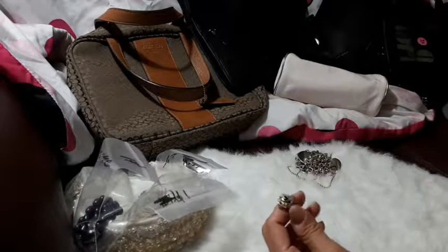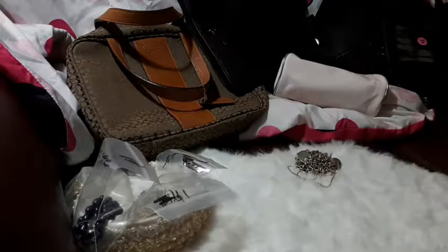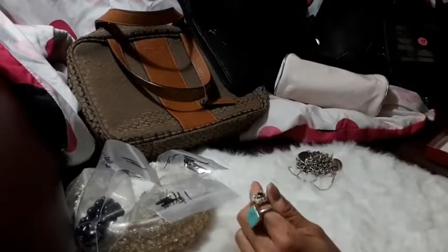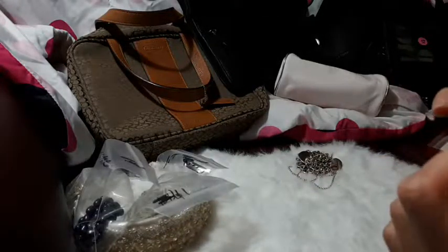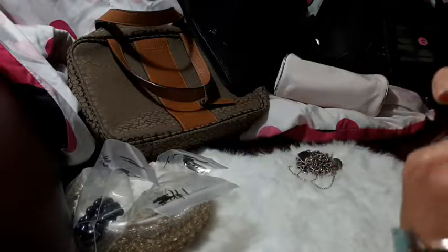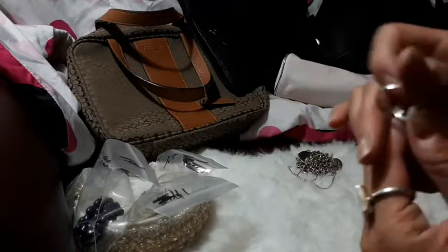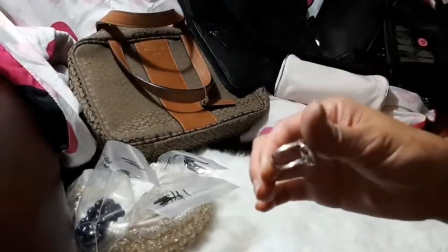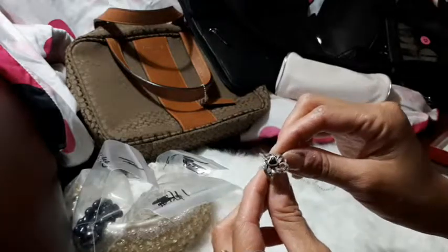And same place I got the ring from there. This is sterling ring. These two sterling rings, one is marked 925, very small, but I can tell that's real sterling. Very tiny. You won't see that.